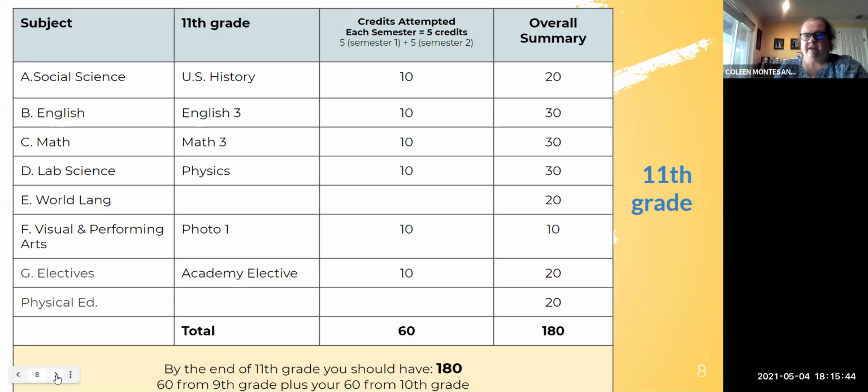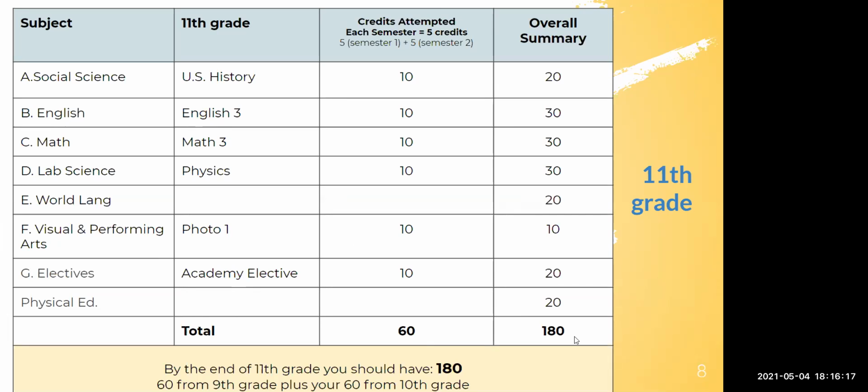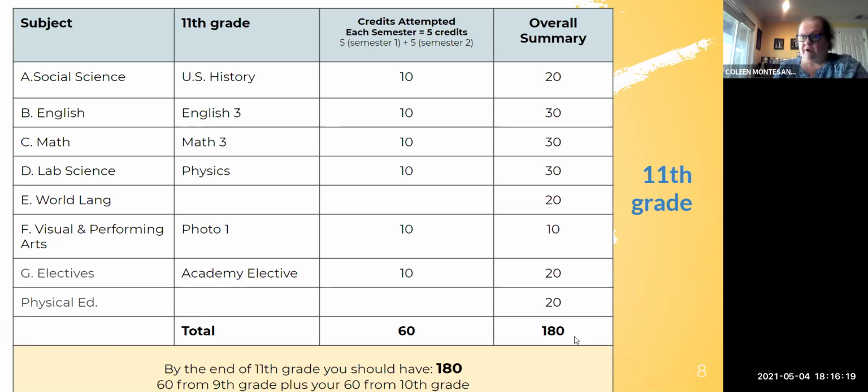For junior year, again, another 10 in social science. English 3 puts them at 30. Another year of math puts them at 30. Another year of science puts them at 30. No more world language unless they really want to have that third year. But now this student is taking their visual performing arts class. They're taking photo. So that's 10, and then they have their academy elective. So again, we're hoping to have another 60 credits, and students by the end of their junior year would have 180 credits.